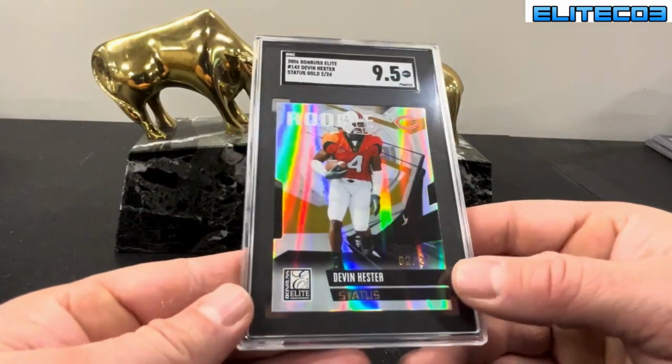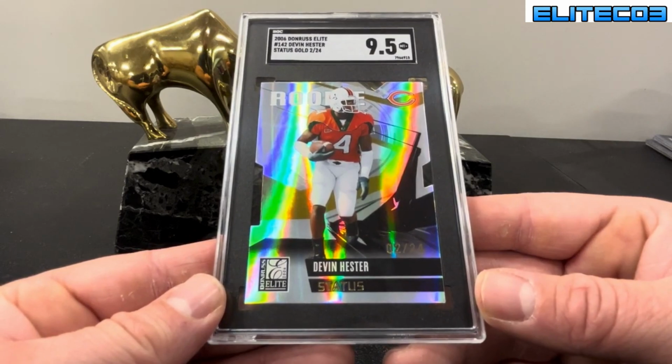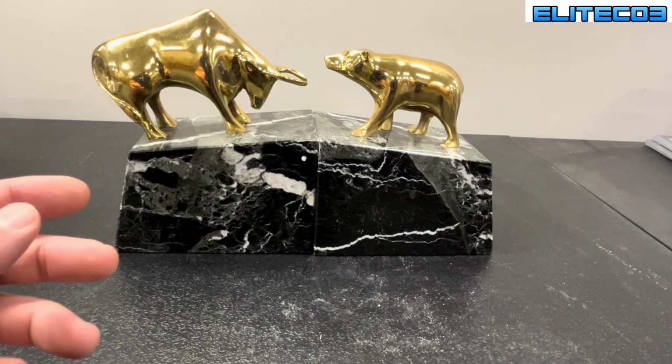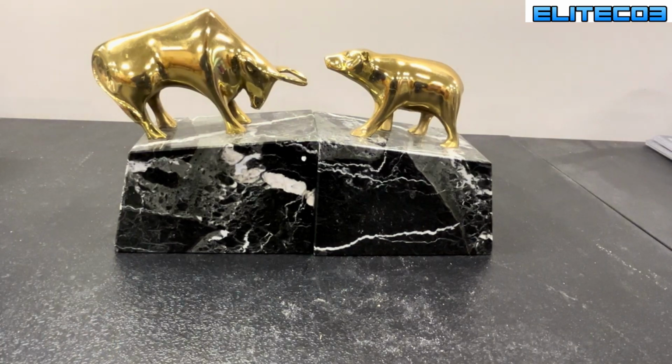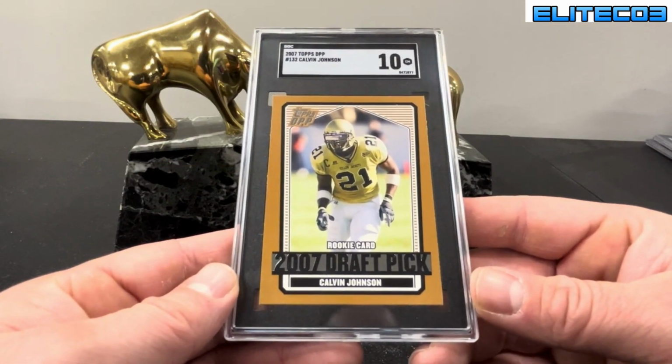Here's another Hester. This is the Status to 24, and this one got a 9.5. Sorry, the construction people are screaming up the floor from me. Topps Draft Picks and Prospects, 10, Calvin Johnson.